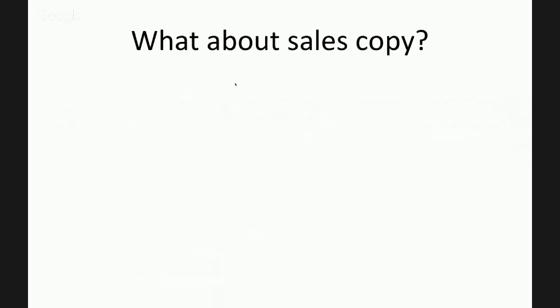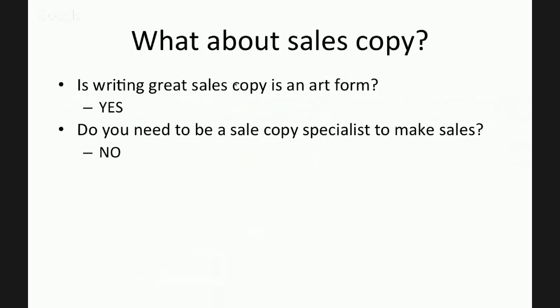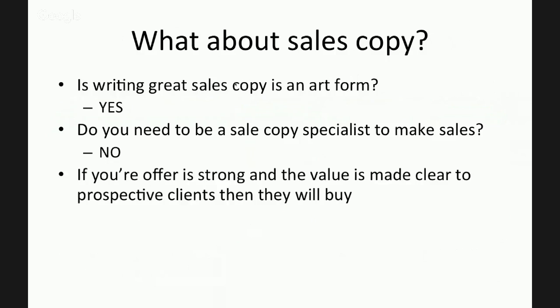Okay. Now, a quick thing about sales copy, because I get asked this, and so now I've added this new slide. Is writing great sales copy an art form? Okay, I've got a little typo in my slide there. Yes, it is. There are people that are really, really good at writing great sales copy. Whoops. Do you need to be a sales copy specialist to make sales? No, you don't. If your offer is strong and the value is made clear to prospective clients, then they will buy. It's as simple as that.